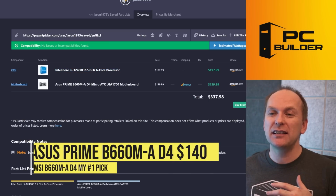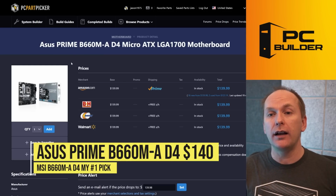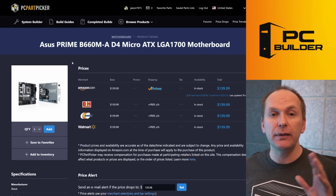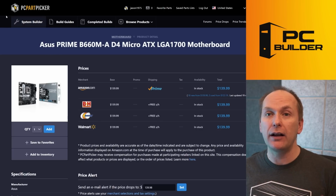The Asus Prime B660M-A is a great motherboard. At the budget level, it will run the CPU at the full frequency with the power limits removed. Great motherboard overall. Some of the other cheaper ones are having an issue with that. Hopefully they will be fixed through BIOS updates.